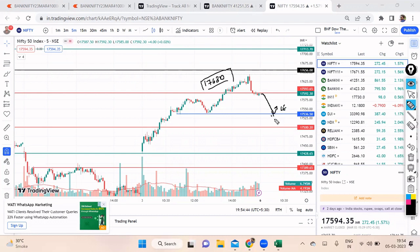And if it closes below 536, if it comes to this range, this will be like a no trading zone. Below 17,500, Nifty becomes bearish. Here you can plan a put trade. So this is about the lower levels for Nifty.